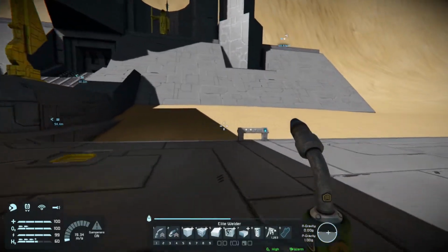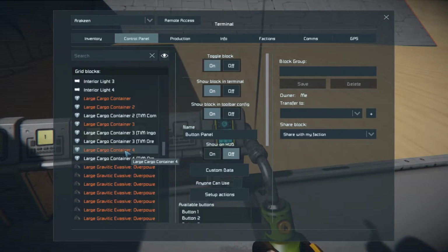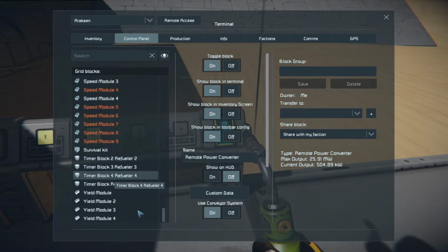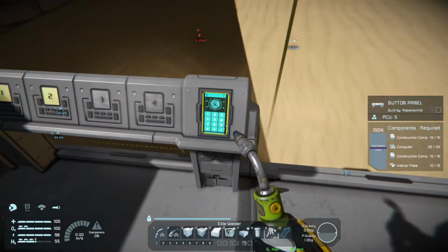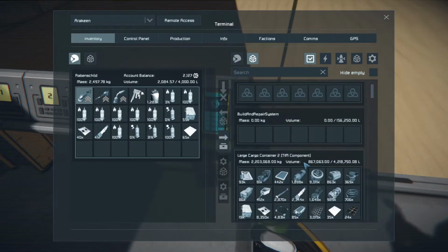Okay, let us see if the power production is still running over the tower that is there. So we have somewhere the remote power converter. It is still putting out power, so we don't need to intervene in that. This all should still work. What materials do we have down here? Maybe we need to repair the harvester and bring some more stuff in.